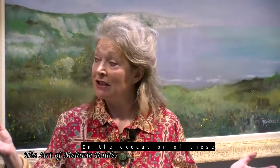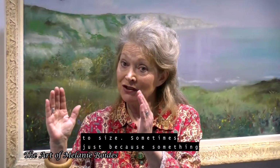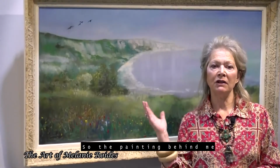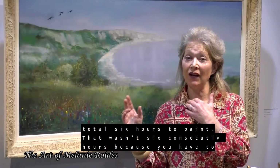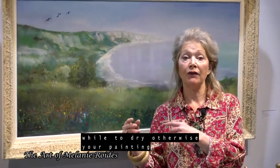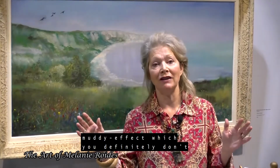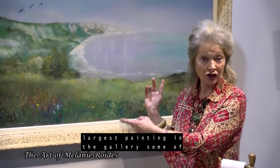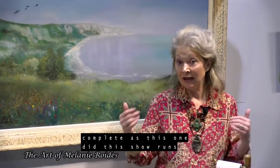In the execution of these paintings, some took longer than others. Not necessarily due to size, sometimes just because something's smaller doesn't mean that it took less time to complete. So the painting behind me took approximately 6 hours to paint, but that wasn't 6 consecutive hours because you have to leave oil for a while to dry, otherwise you're painting wet on wet and you can end up with a rather nasty muddy effect, which you definitely don't want. So this is an example of the largest painting in the gallery. Some of the smaller ones took as long to complete as this one did.